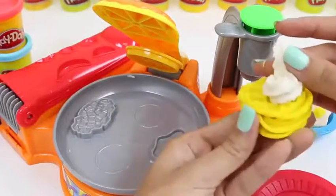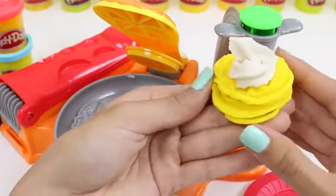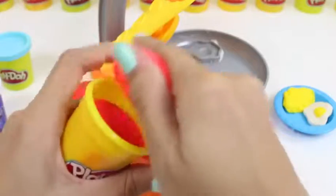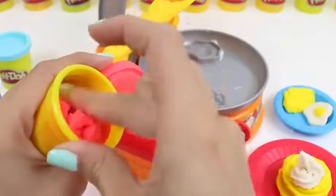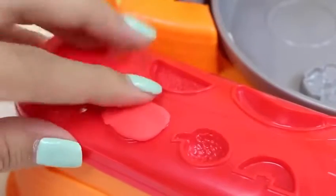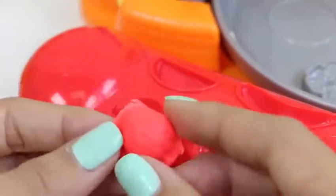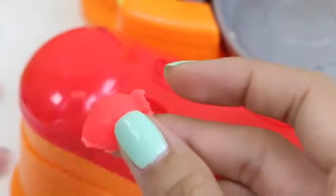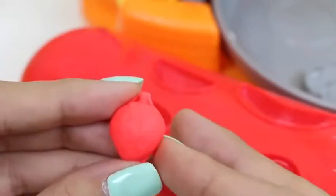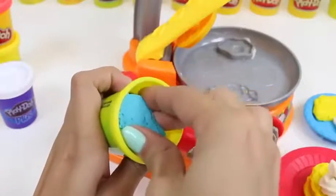Mmm, look at how fluffy that whipped cream looks. I think our waffles still need something. How about some fruit on top? I'm thinking strawberry. Let's take some pink Play-Doh and put it into our mold. And let's do some blueberry too. You can't go wrong with a lot of fruit.